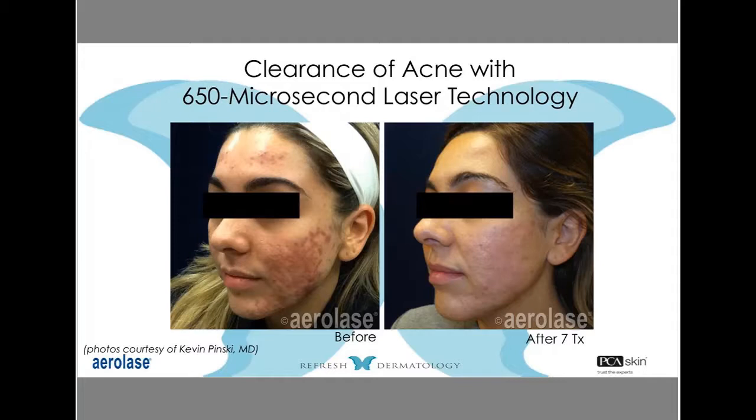And then here we've got a young lady. Not only is her acne better, she has some acne that's active, but she also has a lot of erythema that's underneath there. And look at the change that occurs. And this is after, of course, it takes a few more treatments because she has severe acne. This is after 7 treatments.